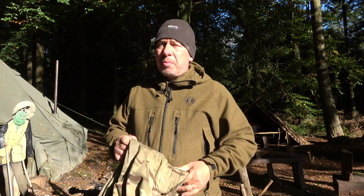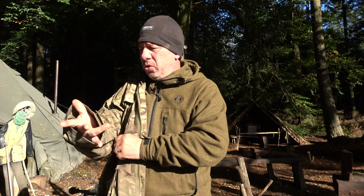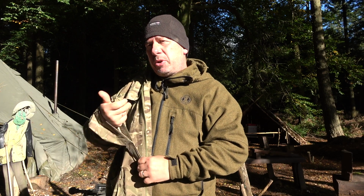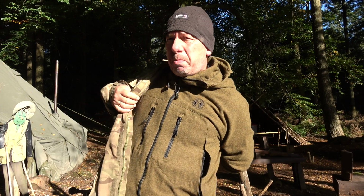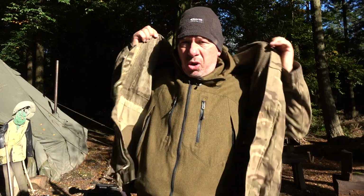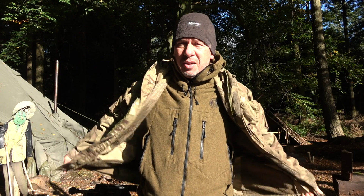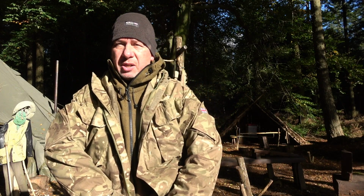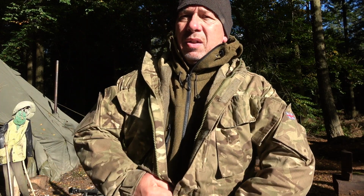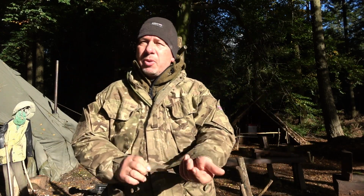So if the temperature is really cold, with a big wind chill, talking kind of minus temperatures, or if it's a bit damp, then I'll put on my army surplus jacket over the top of there. So now I've got three layers on, which is pretty much all you need. You can go out pretty much with these three layers that I wear in any condition, apart from when you get a huge downpour.